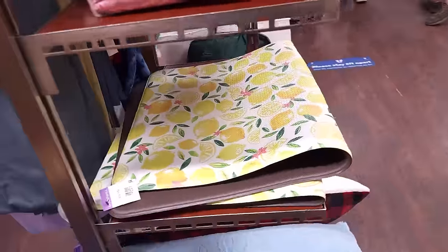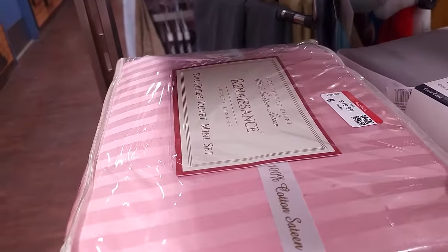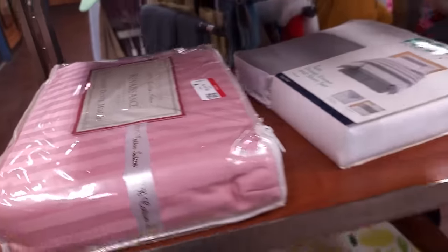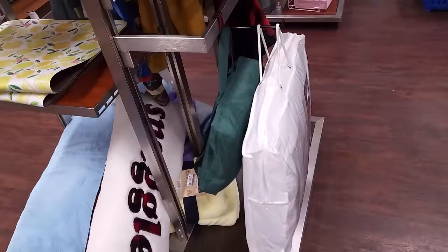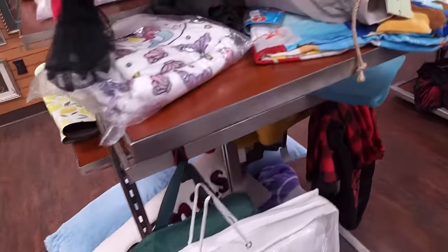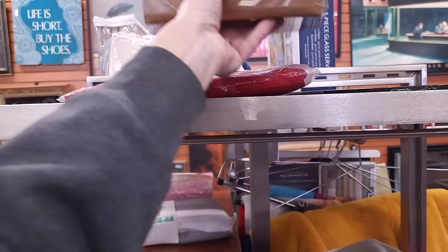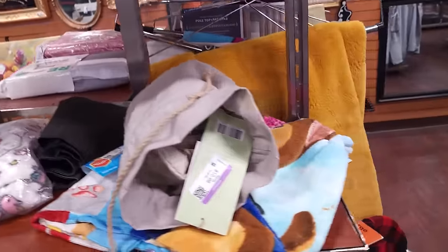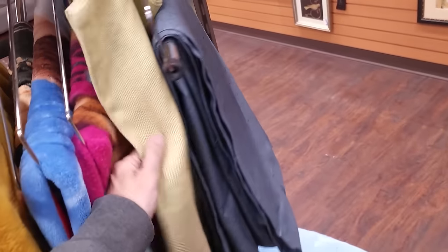Let's see what we've got on the textiles here. Renaissance. Well, oh, it's a duvet. Duvet cover. What do you do with a duvet cover? Do you put it over like a comforter? I've never quite understood what you do with a duvet cover or what an actual duvet is. I've lived this whole life not really understanding duvets. If someone could explain that to me, I would appreciate it because I would like to know what I've been missing out all these years.